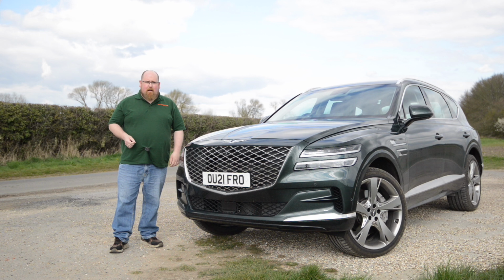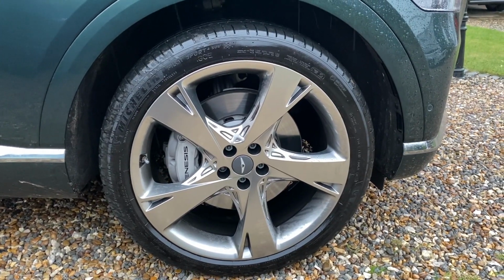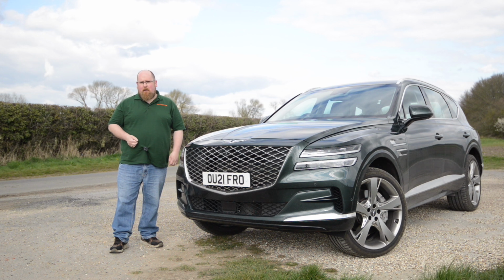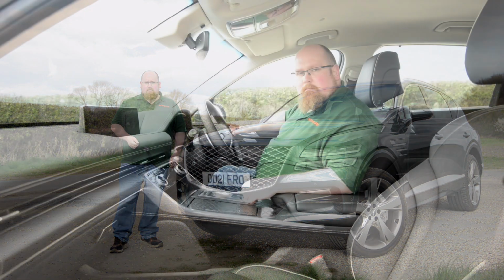Now, on this luxury line, I have got 22-inch alloy wheels, which look wonderful, but we'll talk about the ride later on. But let me know what you think of the GV80 in the comment section below. But you know what? I do think it really stands out, and in this Cardiff Green, looks bloody gorgeous. But I think that's enough of looking at the exterior of the GV80. Let's see what they've done with the interior.